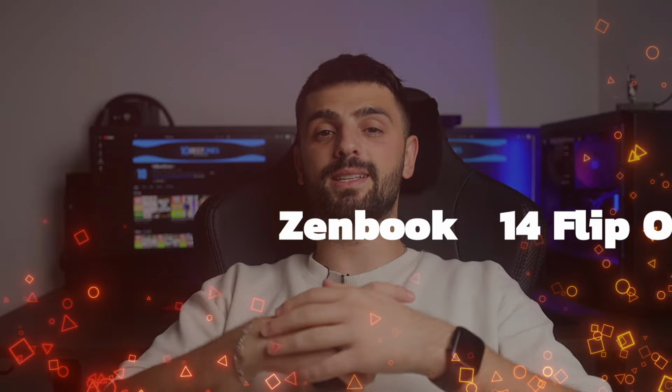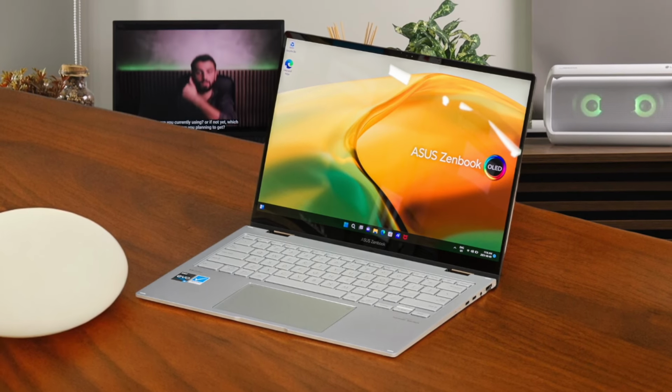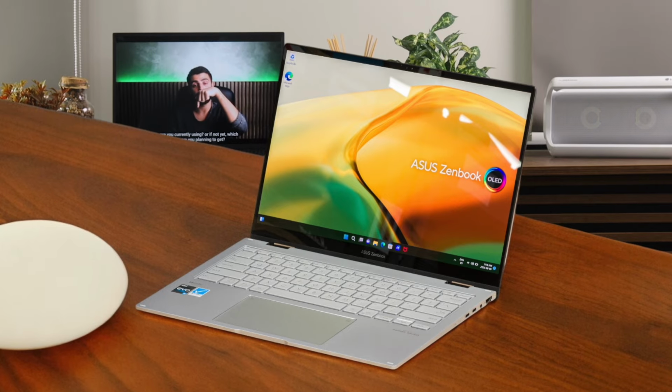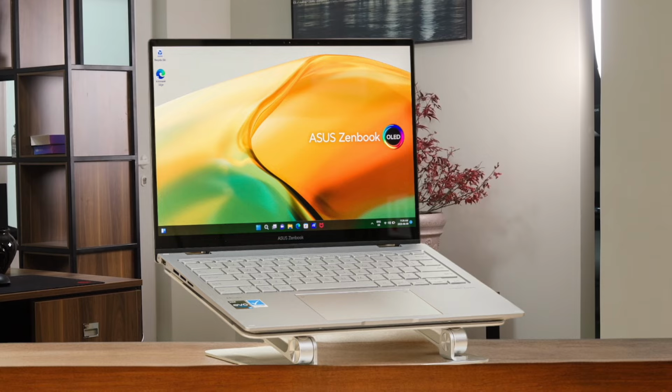Number 8. Asus Zenbook 14 Flip OLED. This laptop is a real looker with its stunning OLED display. Seriously, it's one of the best screens I've ever seen on a laptop. The performance is solid with 13th Gen Intel processors, and the battery life is pretty decent too. It's versatile, well-built, and offers great value for money.